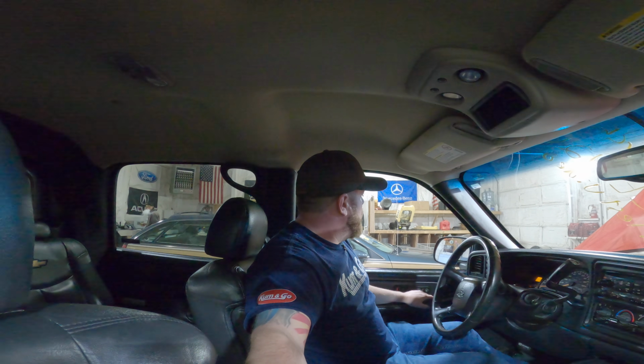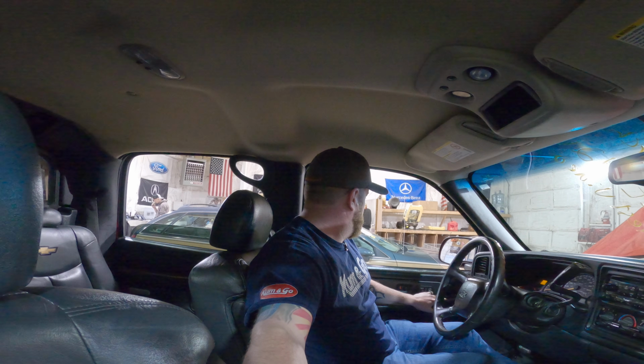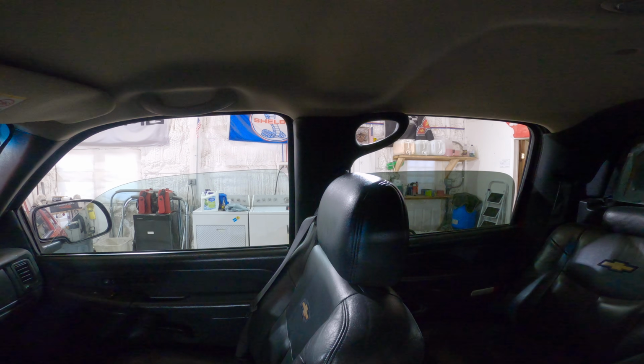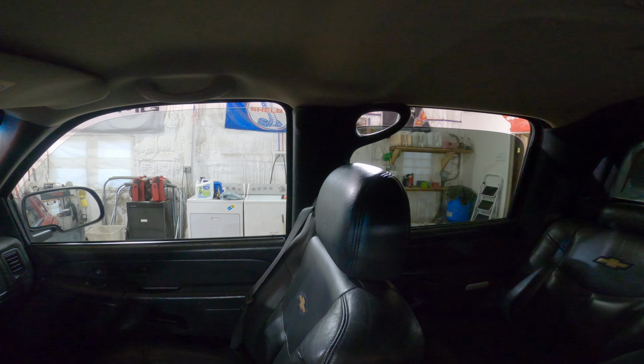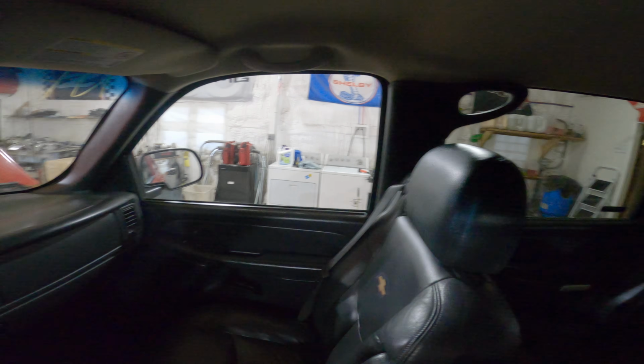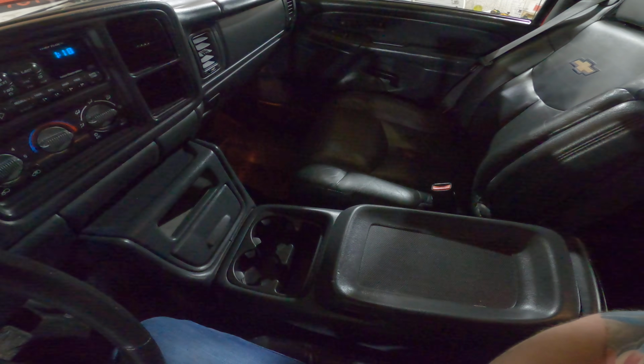Test out the power window motors really fast. Driver's side is working well. Yep. Let's get over here to the passenger. Oh, that right rear is a little bit slow. That track is probably dirty, but the motor works. Shut it down here. The center console is very nice condition too.